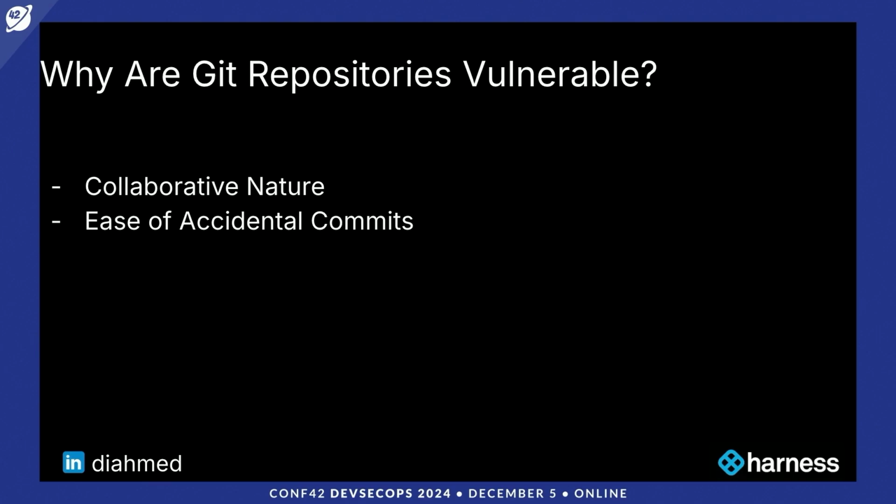The second one is the ease of accidental commits. You are checking in multiple files that you're working on locally. Maybe there is a .env file you're trying to test, maybe that has a database credential. Accidentally committing secrets is actually more common than you might think.